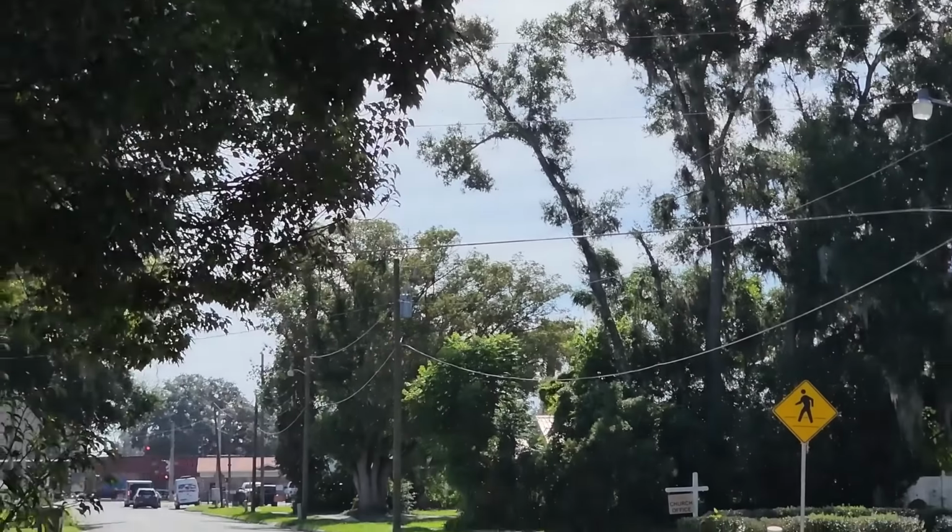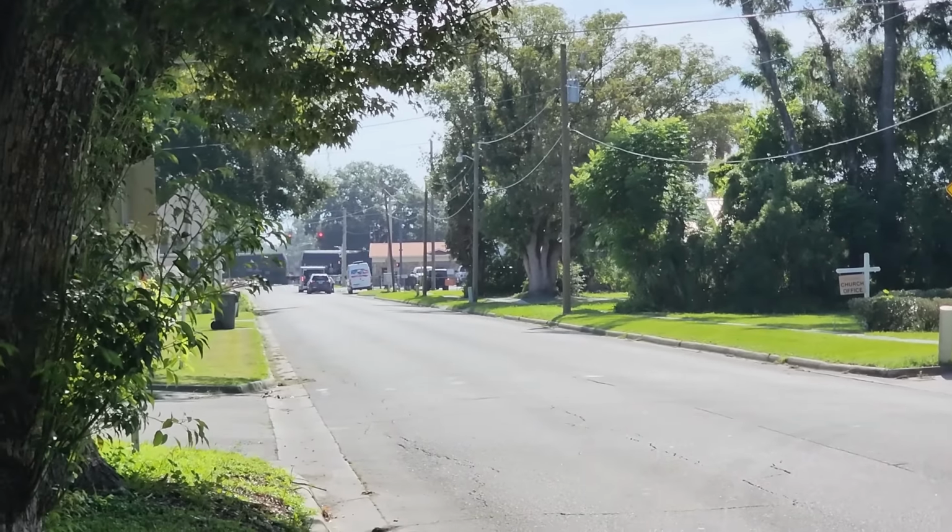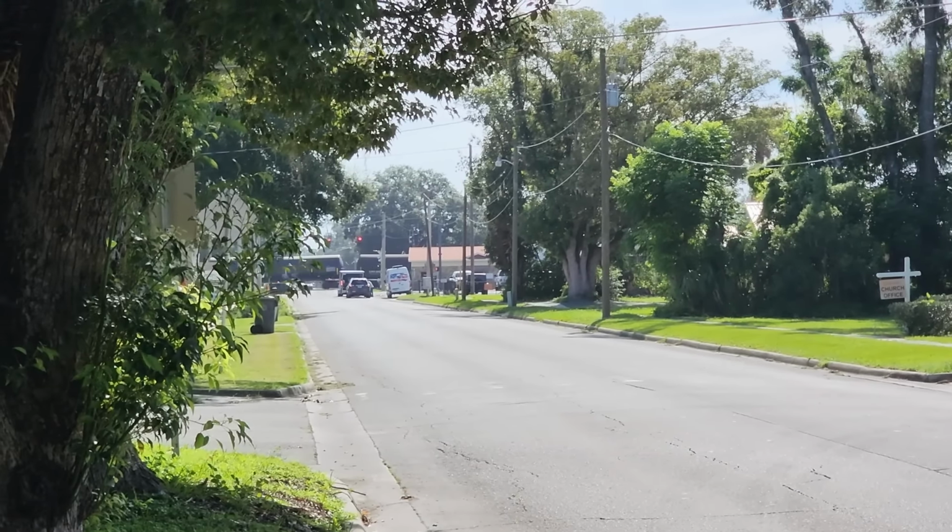Trains coming by. That's how close it is to our house.